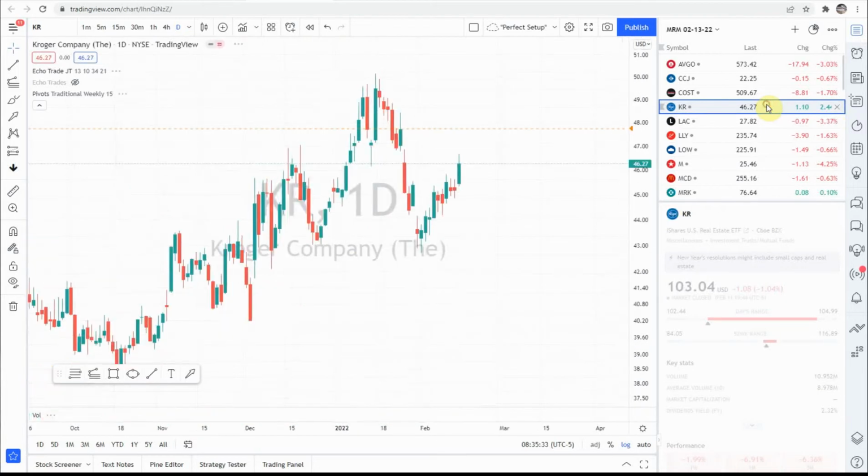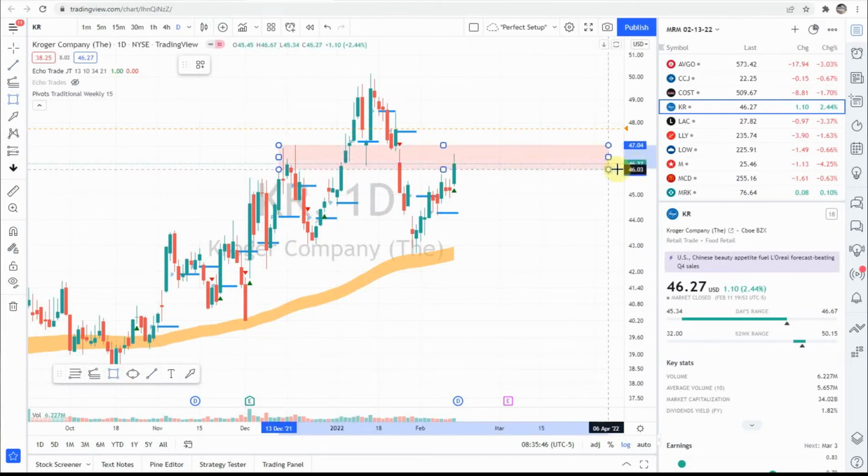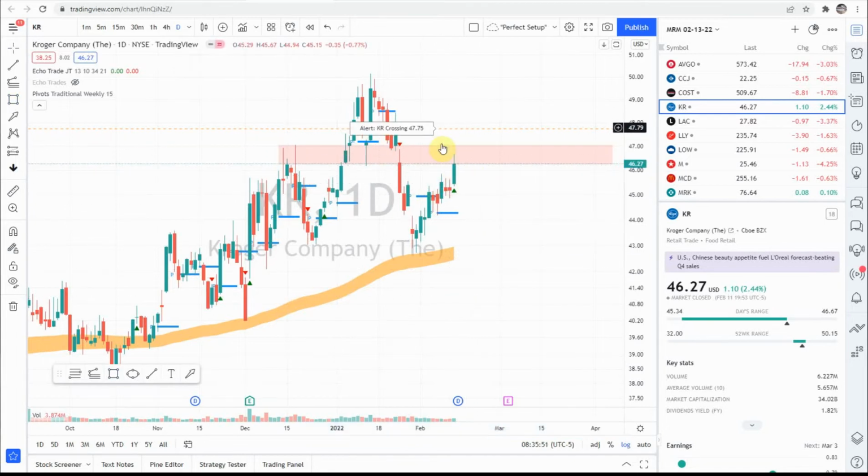IYR, KR. Now that's pretty good. If you're not in it yet and you're wondering where you would get in, grab these topping tails over here. Friday we're pushing up into that resistance there. It's been resistance over here in December. It was support here in January. It was resistance again here in January. We try to push back up. It's resistance here in February. Need to see it get up through there.